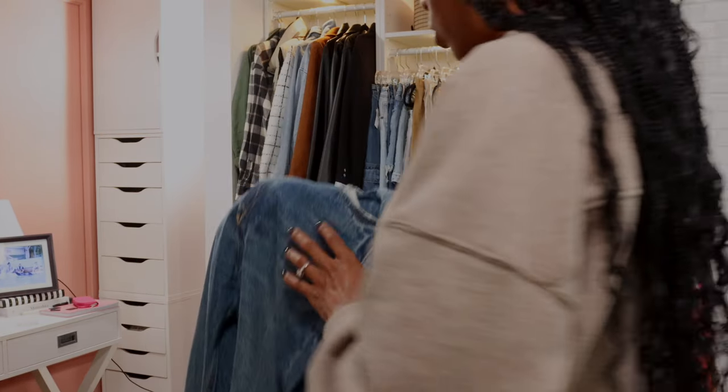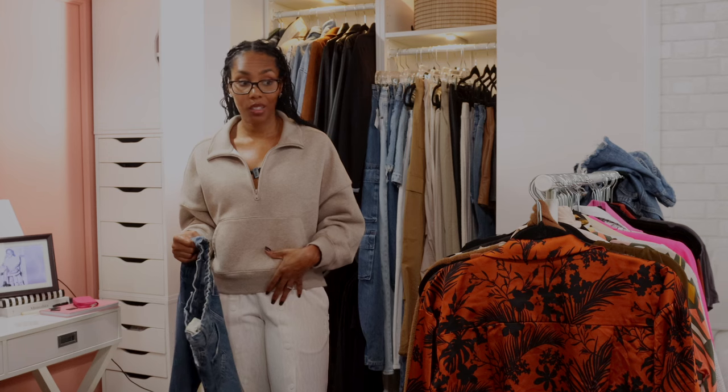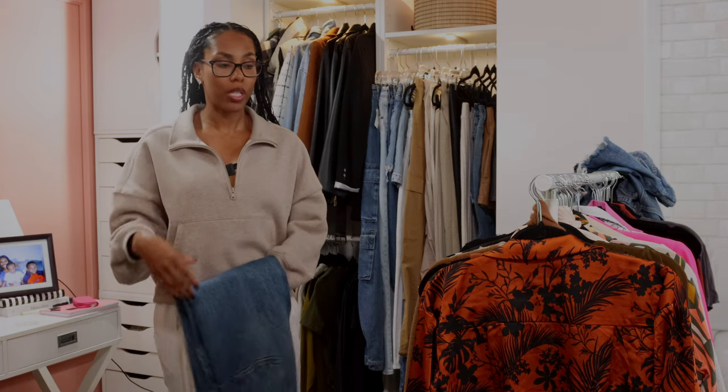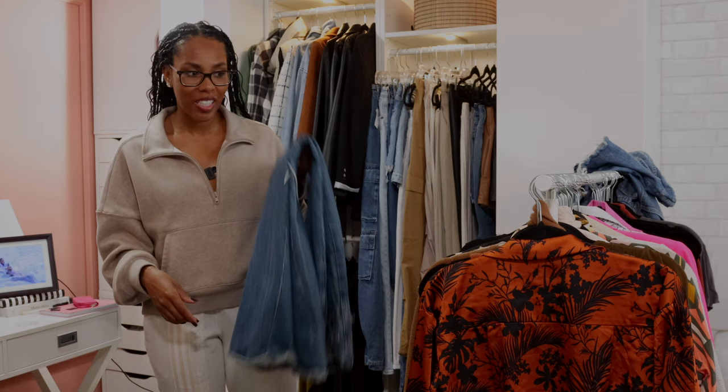So do yourself a favor. Stay away from Zara jeans. Because like I said, they give you that nasty little pooch. And I'm not saying that, if you have a pooch, it's nasty. But if you don't have one, I'm pretty sure you don't want to buy one. You get what I'm saying? And these jeans were not cheap.